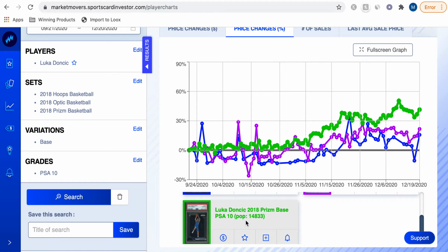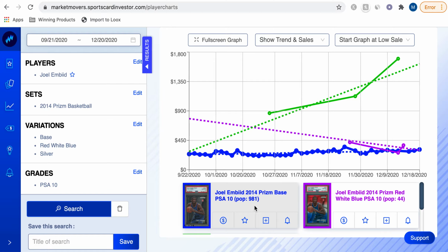Luka's a very popular player, but there's way more supply of that than there is Joel Embiid, although there's more demand for Luka than there is for Joel Embiid. But again, this is a guy poised to really step it up even more so this year because of the pieces they put around him.